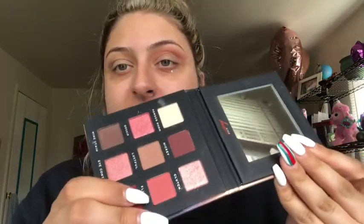Okay, so after cleaning off my brush, I am going to go into the Shop Hush palette, and I'm going to be using this one right here, which is the same one. This one is called Flushed, so I'm going to be using that to go into this eye.